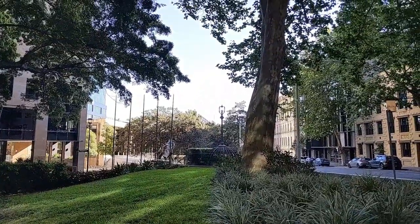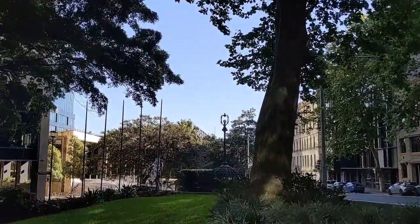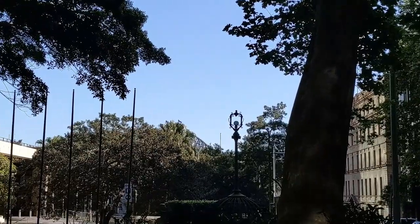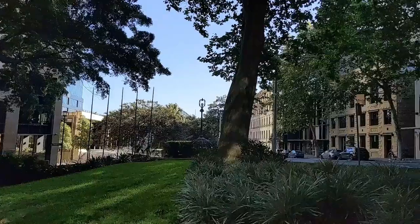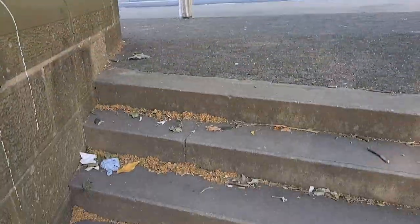You can just see through the trees at the top there, you can see there's a little bit of the bridge. Anyway, we're heading down to Circular Quay. We're going to get a ferry across to Woolwich. So, up these stairs, and let's go.